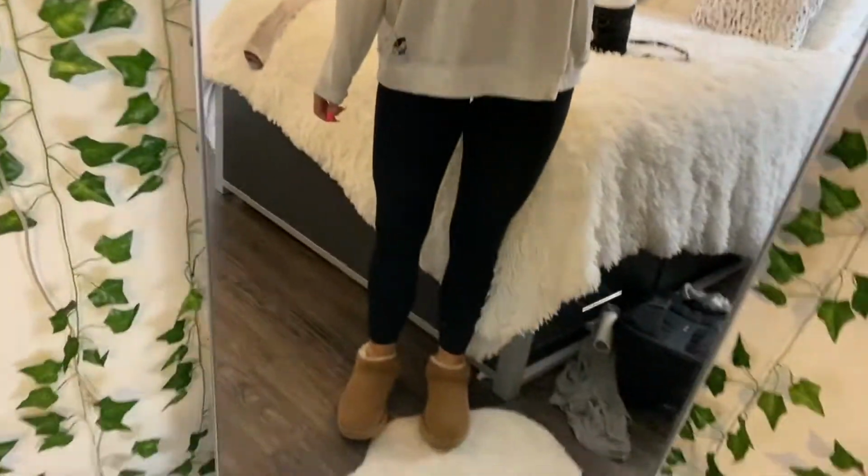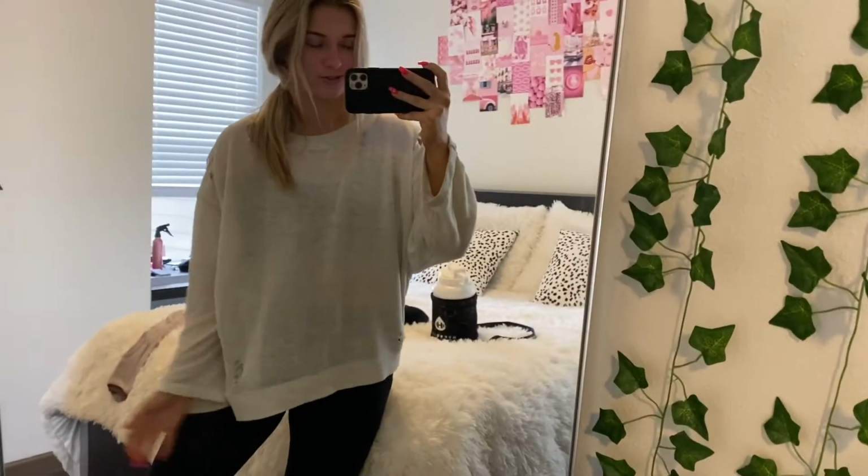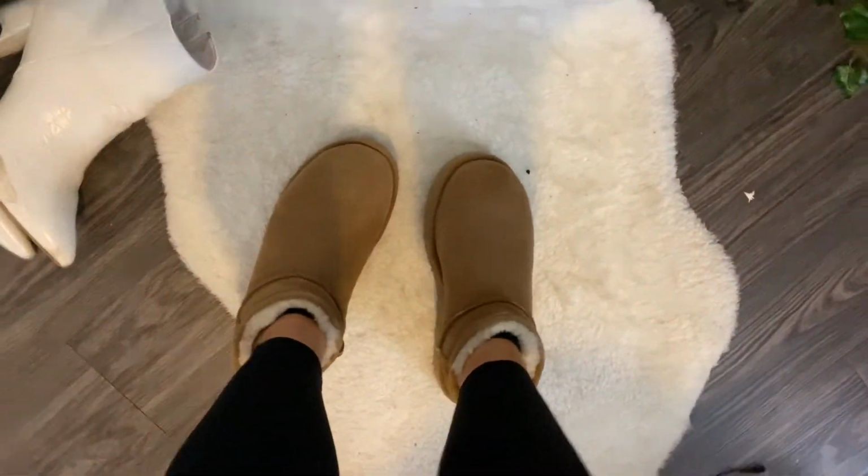Here is the fit today. Sorry, my room's messy. That's on my list of things to do. I have to clean my room, but it's just one of my sweatshirts that I always wear, leggings, and these mini Uggs.